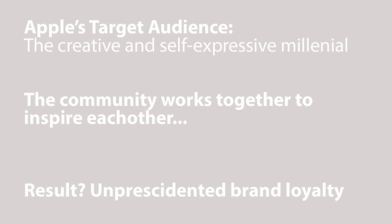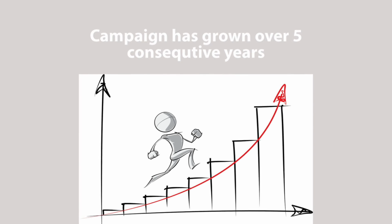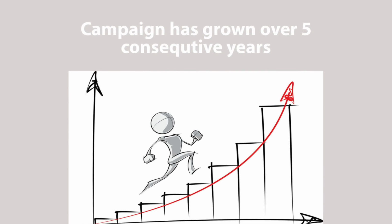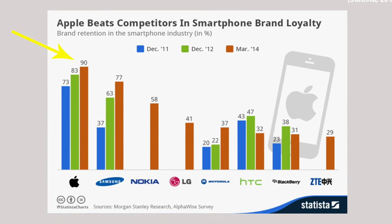that inspires each other, all while fostering unprecedented brand loyalty. For a campaign so good it's grown over 5 consecutive years, Apple's 90% retention rate speaks for itself.